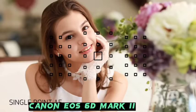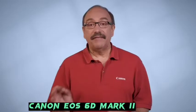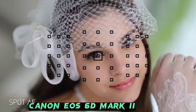Number 8. Canon EOS 6D Mark II. The Canon EOS 6D Mark II has been out for a while now, and while its specifications are hardly cutting edge, this is still a powerful and versatile DSLR for photographers taking their first steps in full-frame photography. Most important of all, we think it's versatile, extremely well-designed and straightforward to use.